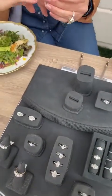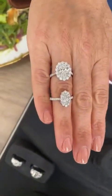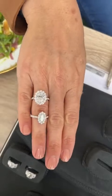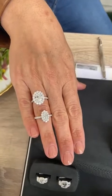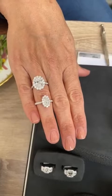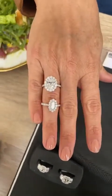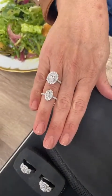I wanted to show you guys this one because something to consider specifically when you are getting fancy shapes, there are no standardized cutting parameters and proportions for any shape other than a round. Scientifically, they have done all the research on light performance in a diamond to know the exact table percentage, crown angles. We know exactly the way the diamond should be cut if it's a round to optimize light performance. That does not exist for fancy shapes. It is a hotly debated topic. There are a lot of people that have a lot of opinions on the individual shapes and what makes them the most beautiful, but there isn't anything standardized.